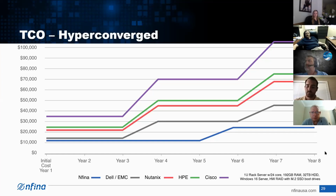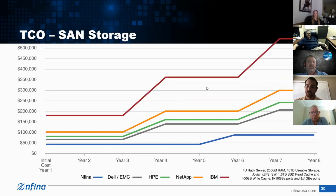So Gartner and IDC said you'll pay 10% more for the name brand, but you shouldn't pay 2x or 3x, which is what a lot of people are doing when they buy from the big box vendor.